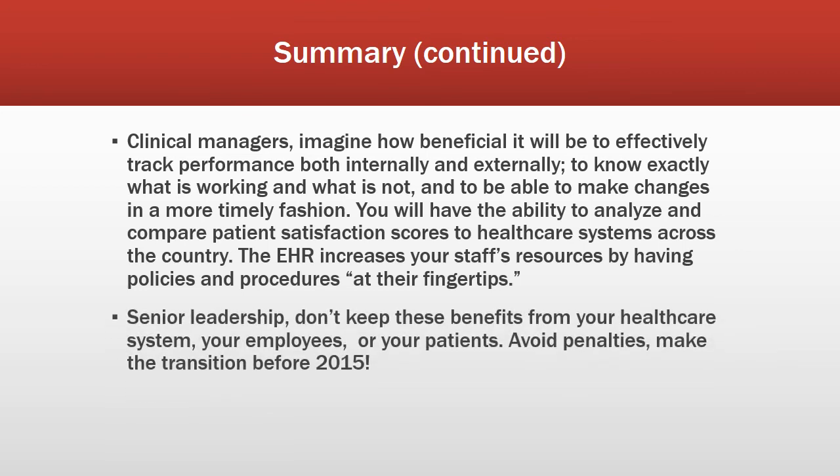Senior leadership. Please don't keep these benefits from your healthcare system, your employees, or your patients. Avoid penalties. Make this transition before 2015.